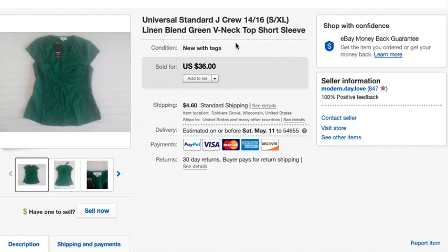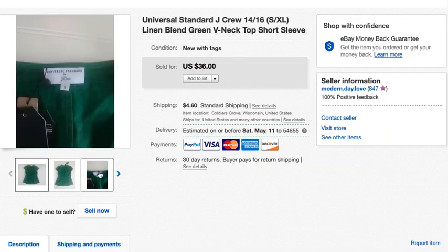They do actually make non-plus size, but those will be marked like extra, extra, extra small, down to like 5 extra small or something like that. Anyway, probably better when you're picking up their plus size stuff, because I think that's what they're really known for. This top was new with tags, which was really nice. It was a linen blend, and I paid $5.58 for it. Sold it for $36, and it took 4 days to sell.